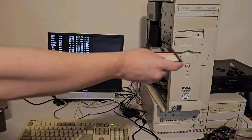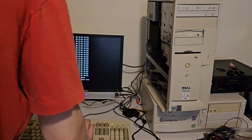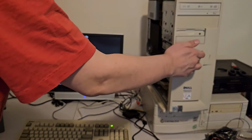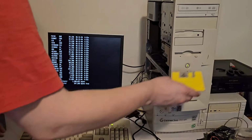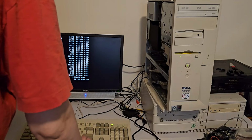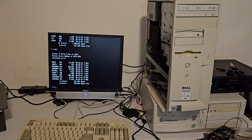Let's try this MS-DOS disk real quick, just for added assurance. Okay, that works. We'll try this yellow one more time. What do you know? It works now. Maybe the floppy drive just needed a workout. If that's all it is, hey, I'm fine with that.